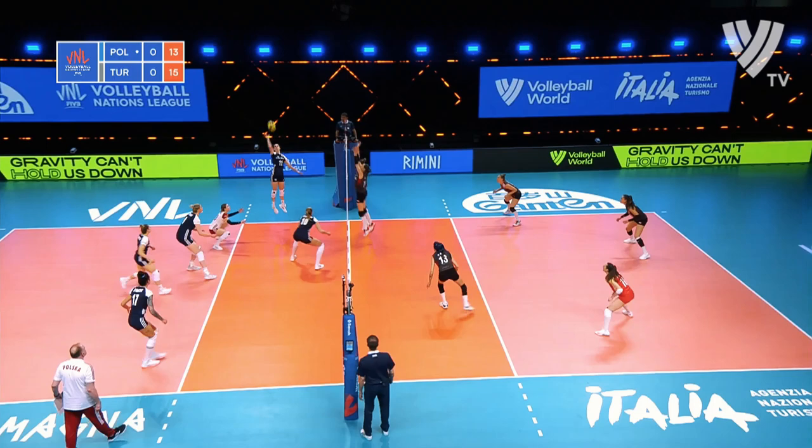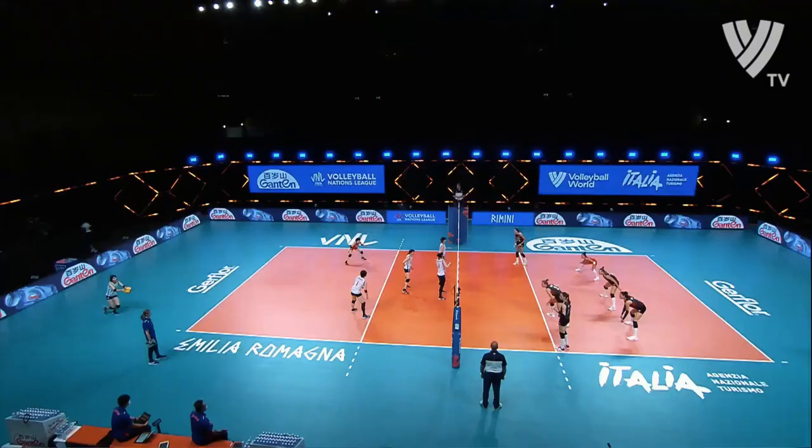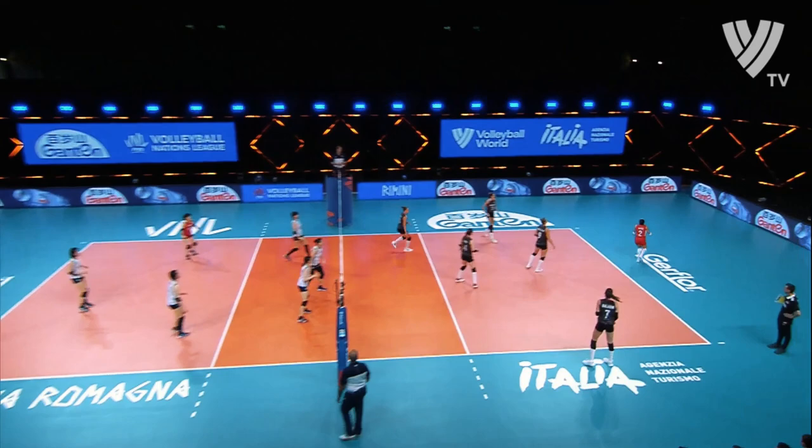Outside. Koga now for Japan. It's a tough serve. This will be a free ball back for Japan. It comes back just about.